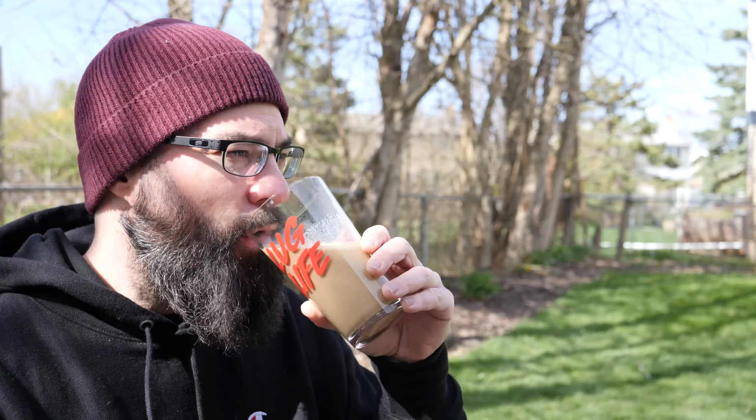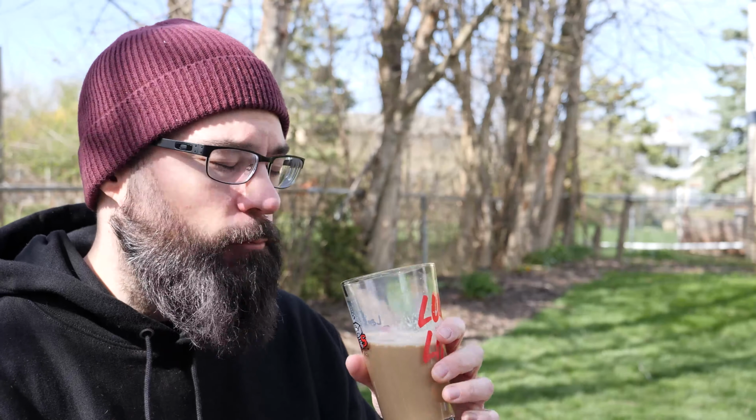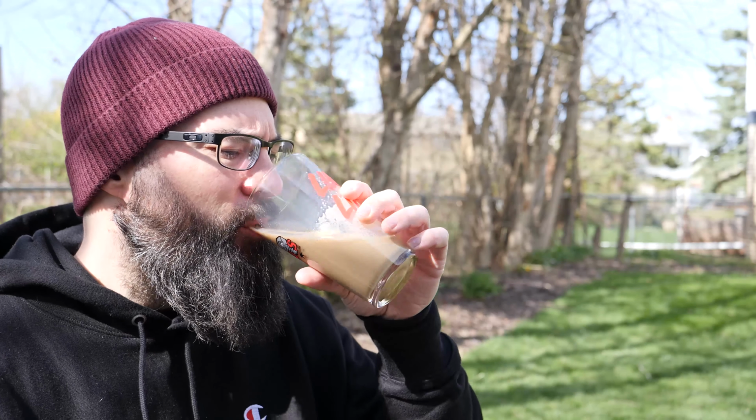Now, it's really sweet. It's got a big punch in the face of sweetness. I don't know if I could drink more than one of these, but for one of them, the beginning is pretty good. I have had one of these before. I find myself having a hard time finishing one of these. So I think it's probably a good pick-me-up. I don't know how much caffeine is in this, if there's very much at all. But it doesn't taste much like coffee.